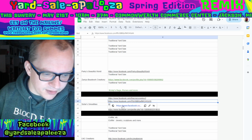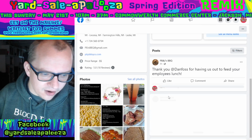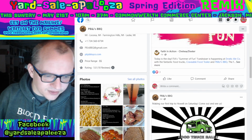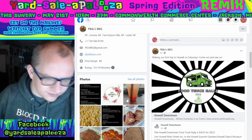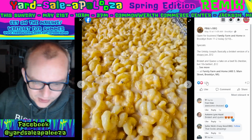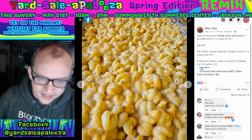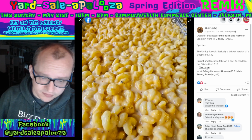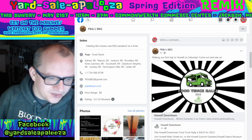PBJ's Barbecue making their Yardsaleapalooza debut. I see them at Home Depot every once in a while, and various other places. But yeah, you can look at this. Oh my goodness. Why can I not click? Oh, look at that. Brisket and queso take on beef and cheddar, but 10 times better. This is just, I'm assuming this is mac and cheese, and I got to stop looking at it. So we're not going to look at that anymore.